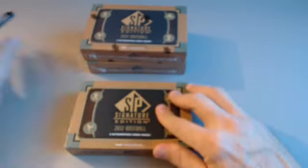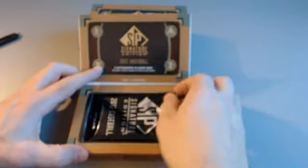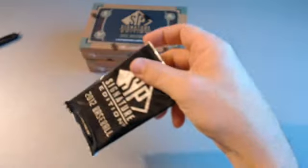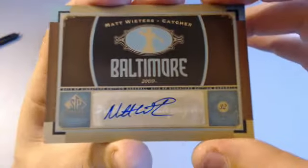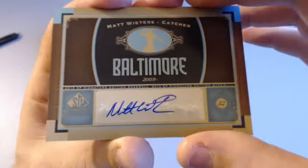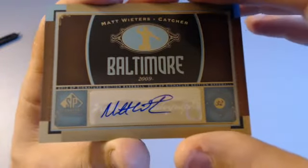All right, guys. Little mini box number one. So we can get out of this. I also have one of Upper Deck's cardboard fill-outs in the back. All right, we will start off with a Matt Wieters for Baltimore. Catcher that I don't think he's really done all that well. He was supposed to be. He came into the league with some hype and then just didn't quite do it.